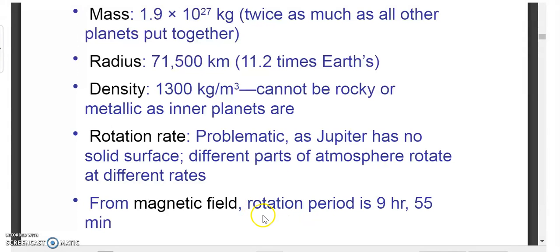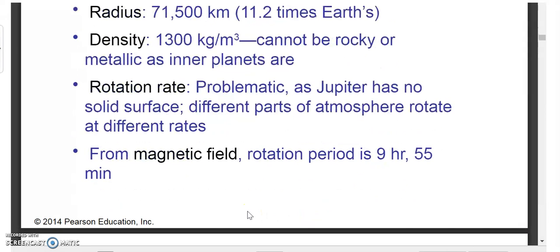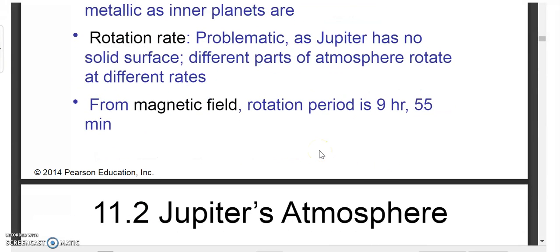If you go by the magnetic field, which is a very strong magnetic field, if you just look at the magnetic field that's sweeping around Jupiter, as Jupiter rotates, the period is a little less than 10 hours. When you look in textbooks and they say what's the rotational period of different planets, generally they'll quote the rotation of Jupiter's magnetic field.